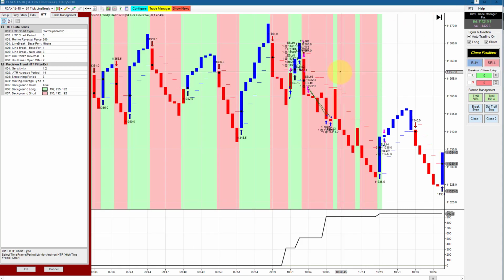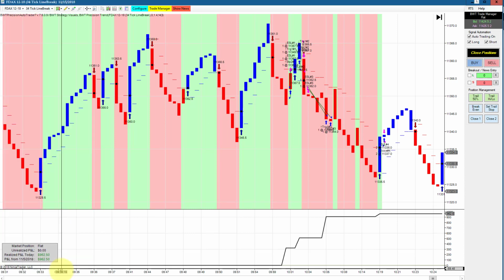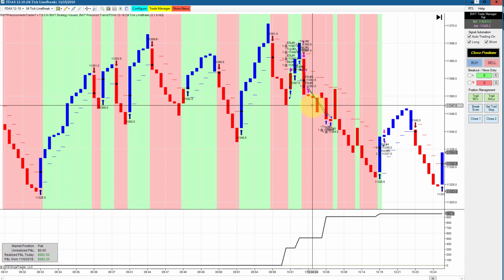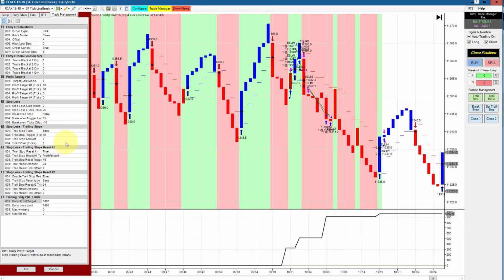Okay, the DAX on a 34-tick line break chart with a Super Renko 8-tick as a higher time frame filter has a goal of 1,000, and it hit its goal in 2 trades here. Well, actually 3. Pretty short profit targets on this, as this is a pretty tight time frame. So 16 and 60 ticks, fixed target, but trailing after the first target by 0 bars.